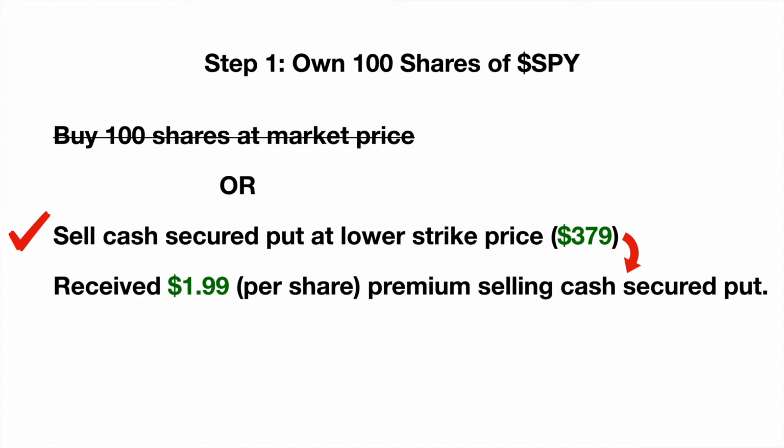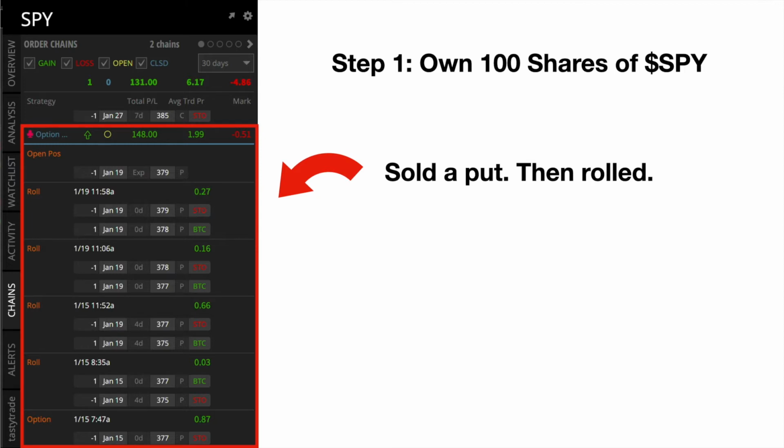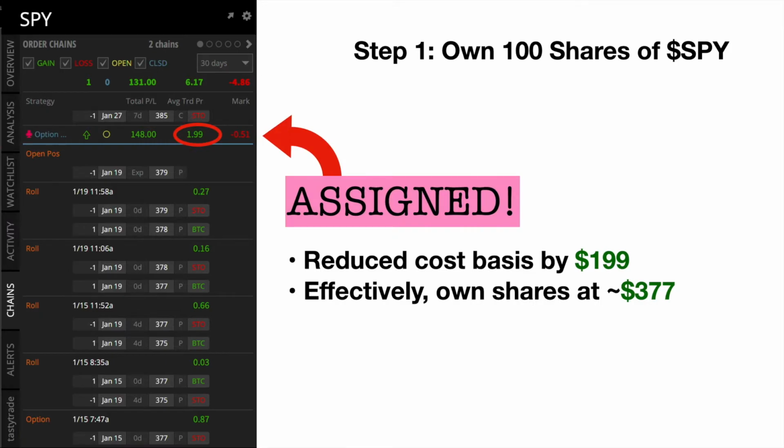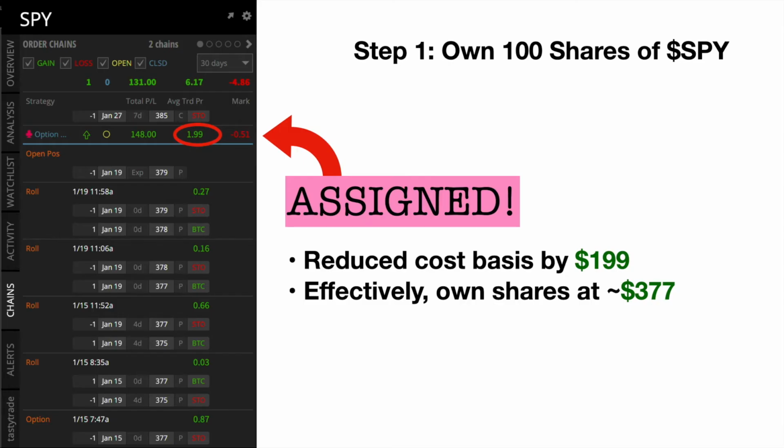cash secured puts. That's right, it wasn't just one put. Things got a little complicated. I sold the put on January 15th for 87 cents, and then I rolled and rolled and rolled and rolled again. When all was said and done, I received $1.99 in premium because I ended up getting assigned. And I was assigned at that strike price of $379.